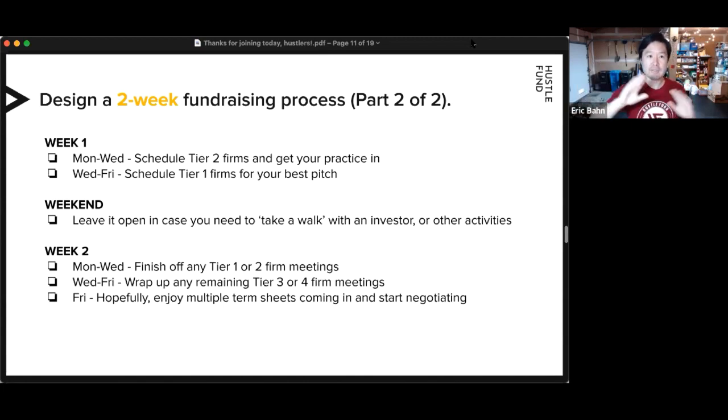Just leave that weekend open, because if you do week 1 right and your pitches are going well, someone's going to invite you to take a long hike with them or do some other kind of Zoom coffee session with them over the weekend. You've got to leave that time free. So when week 2 comes around, wrap up any remaining tier 1, tier 2 firm discussions as early as possible that week.